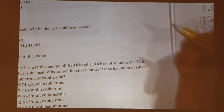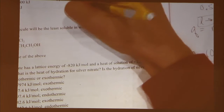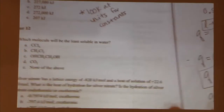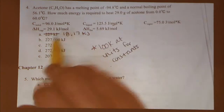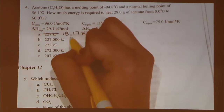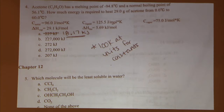Okay. So we make a note. Look at units for constants. It's my note for me, also for you. Look at units for constants, because that's what happens. My bad. I accidentally found the answer as if these specific heats were in grams, but they're not in grams, they're in moles. So this should be in the answer, this 18.17 kilojoules. We'll edit that. It'll be okay. We're fine. I fell for my own trick.